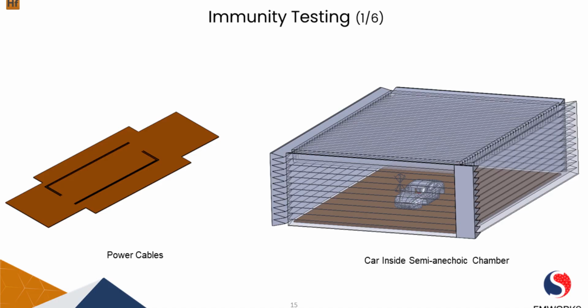This testing assesses how well automotive electronics can withstand interference, such as electromagnetic pulses or radio frequency signals, without experiencing malfunctions. In this example, the power cables and the car are positioned within a semi-anechoic chamber to assess the performance of the cable and the varied levels of electric field severity generated by the biconical antenna.